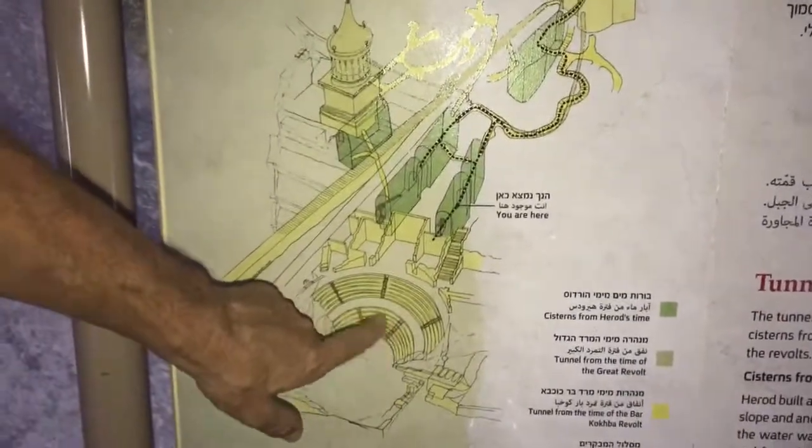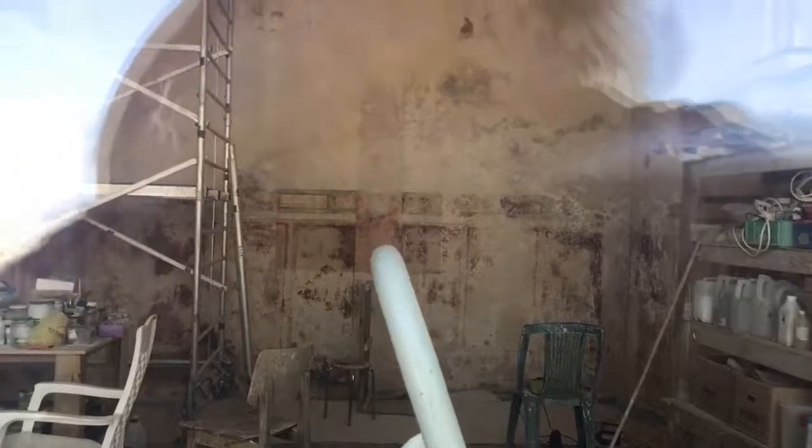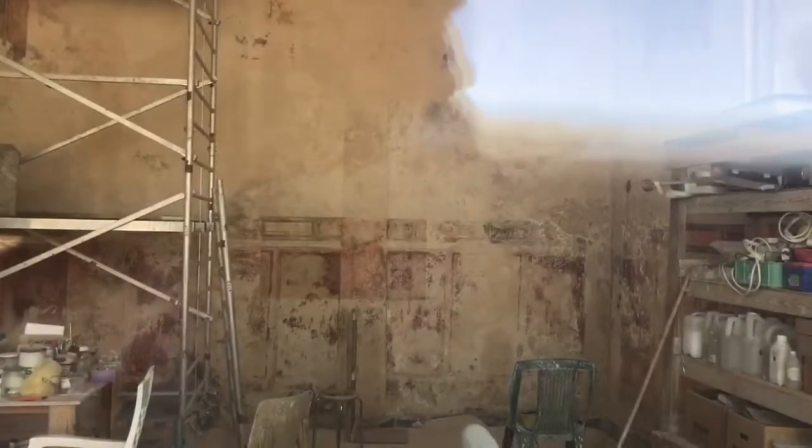This is on the side of the mountain, the theater. All right, this is actually inside a chamber that was a king's private chamber for him and his guests for a theater, which we're gonna turn around.